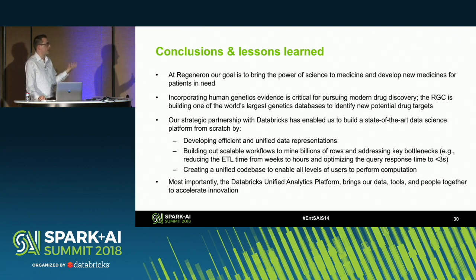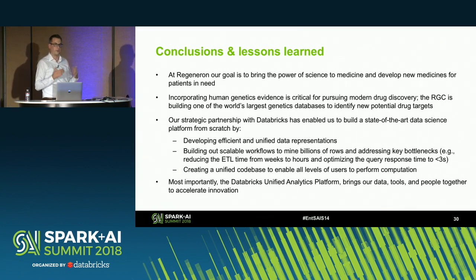As part of this collaboration, we have been focusing on three main areas: developing highly efficient and unified data representations, building out highly scalable workflows to mine billions of rows, and addressing some of the key bottlenecks there. Specifically, we have been able to reduce the ETL time from weeks to just a few hours now, and we were able to optimize the query response time from more than 30 minutes to less than 3 seconds.